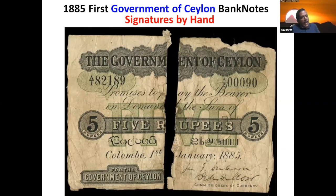The only hand-signed specimen I know sold recently on Spink. I don't think I bid high enough. I just missed it. And this is actually two parts of two different notes, left and right. This is the only one that I have even a picture of. If anybody has a picture of the 1885 notes, I would love to have it to put on my website.